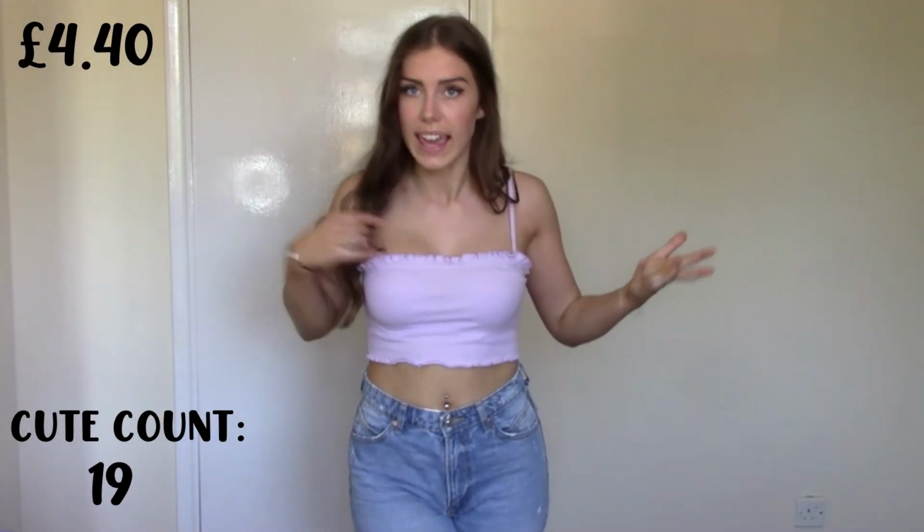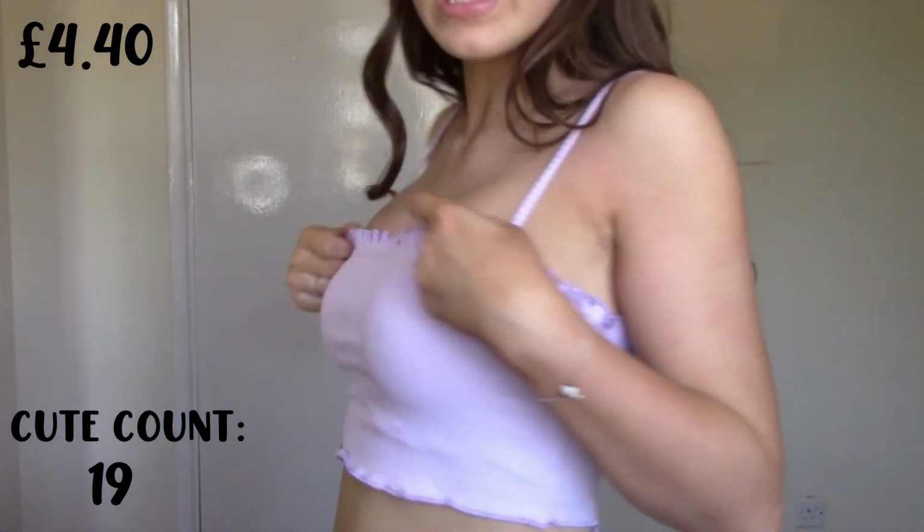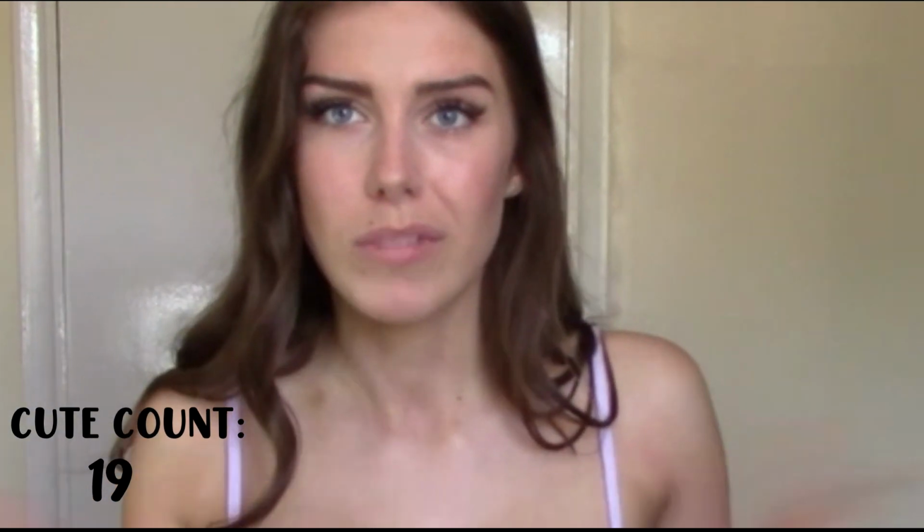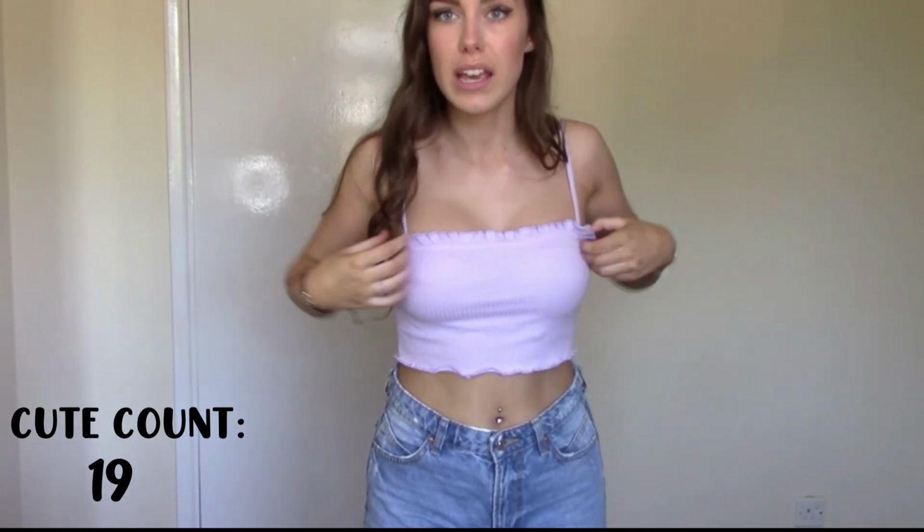Right, so this is the next top. And again, I do like it. I absolutely love this colour. It's like a light purple. It's like a violet? Is that the word? I don't know. But yeah, I think this colour is to die for.